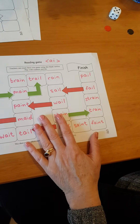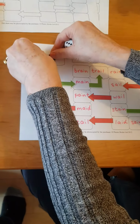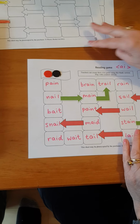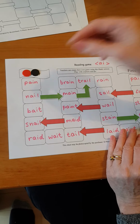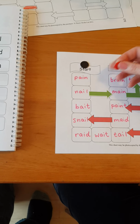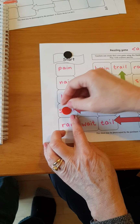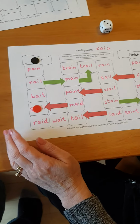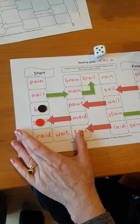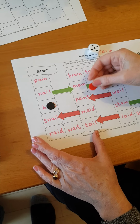So how do you play the game? So basically you put your counters on start. You can have 2, 3 or 4 players, and the first player rolls the dice, 4, and then you count the numbers on the dice, 1, 2, 3, 4, and you read the word snail. Then the second player plays 3, 1, 2, 3, and reads the word bait. And then you continue, 1, 2, 3, 4, 5, paint.